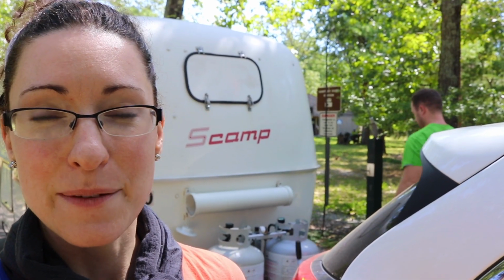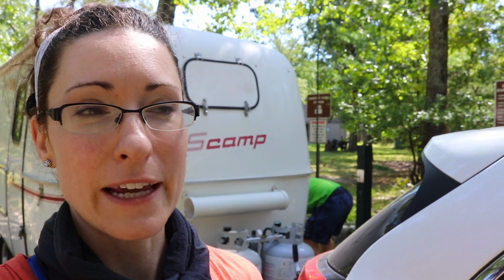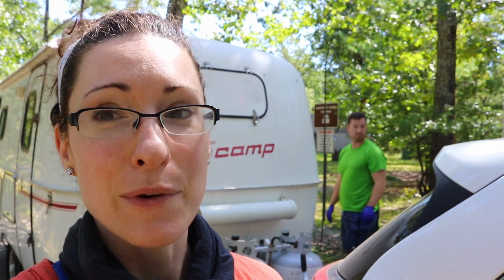Pat is dumping the tanks right now, but we actually realized that this weekend is our 1-year anniversary of being RVers, because we bought the Scamp right at the end of August, and then Labor Day weekend last year was our first official trip. We did our shakedown trip at Bass River, so 1 year officially.